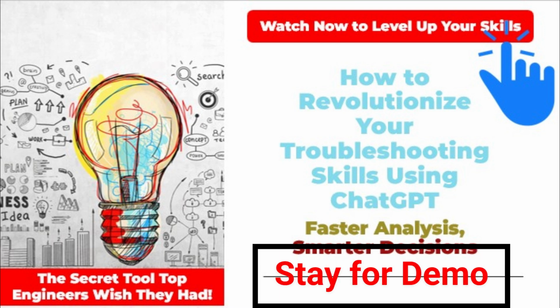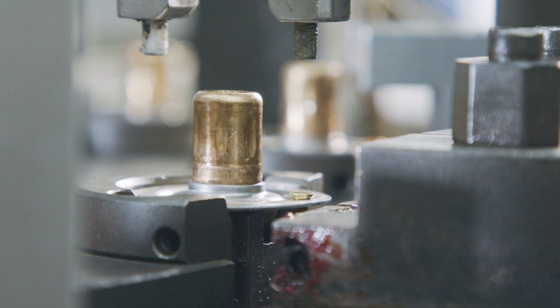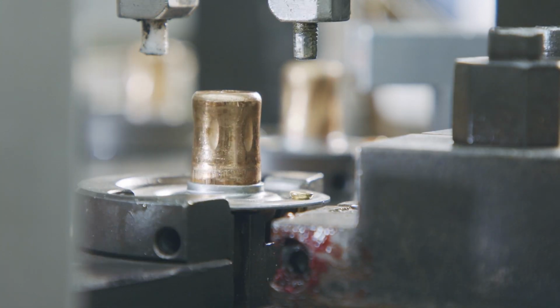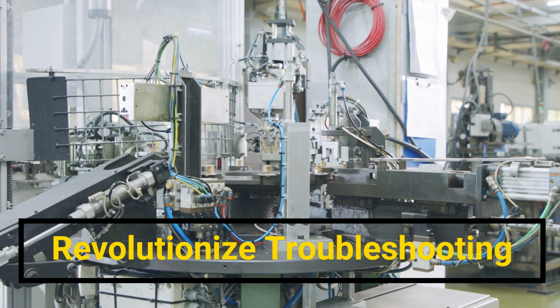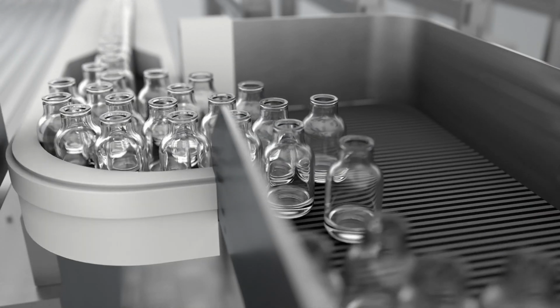What we're about to share with you is game-changing. I honestly wish the amazing power of ChatGPT was available when I first started my career as a young engineer. This tool will revolutionize your troubleshooting skills, enabling you to make faster analyses and smarter decisions, all in record time.